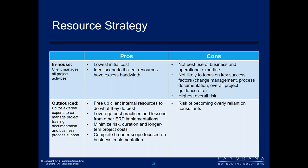Probably one of the biggest cons, though, if you have too much of a reliance on consultants, outsourced resources, then you become overly reliant on them. And really the biggest problem with that is, going forward, how do we support the system? How do we make decisions about new configuration? How do we train new people? So if you overly rely on outsourced teams, then you sometimes lose that ongoing center of excellence type approach.